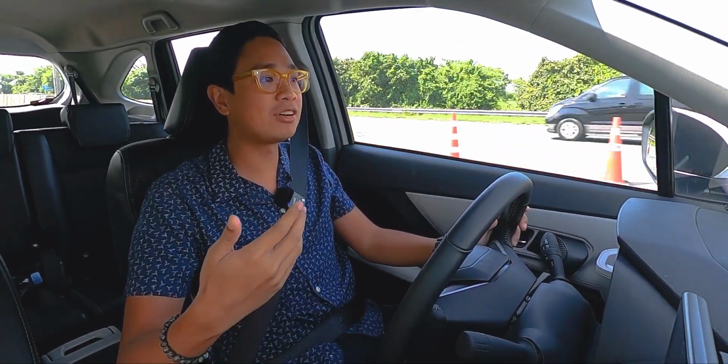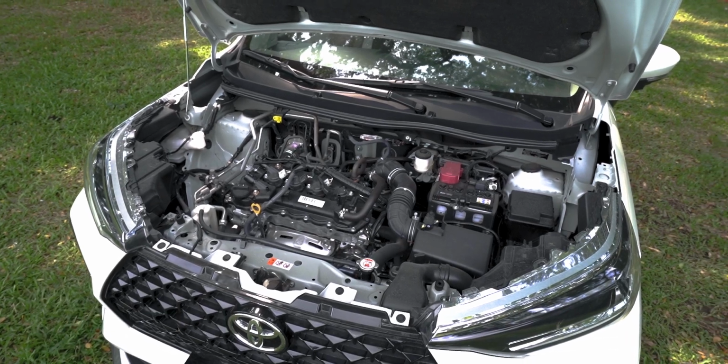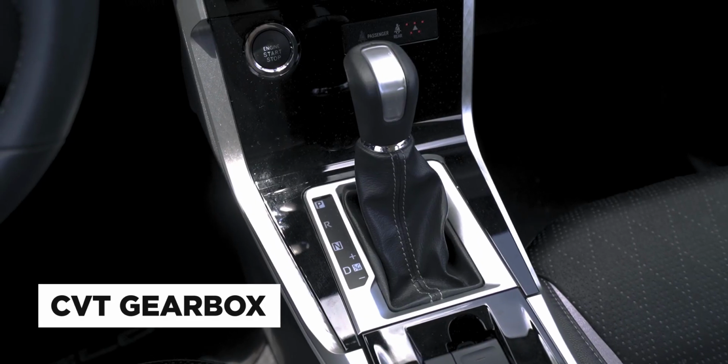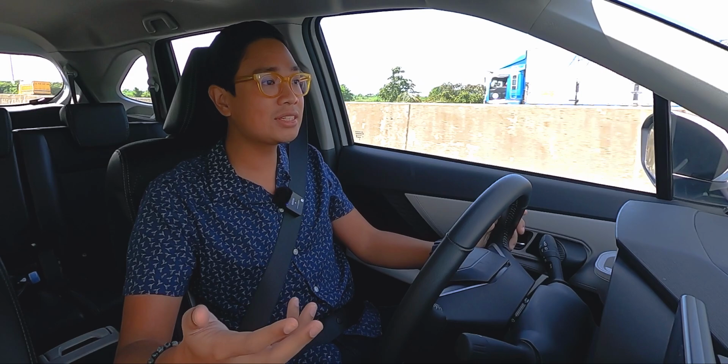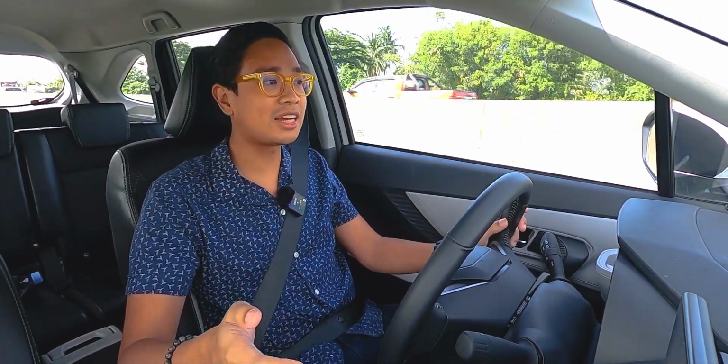So under the hood is a 1.5 liter 4-cylinder naturally aspirated gasoline engine that's paired to a CVT. Power is 106 PS and the torque is 138 Newton meters. Now I have to say that at first glance it doesn't sound like a lot considering this is supposed to be a people carrier, and I have to agree, it's actually not a lot.